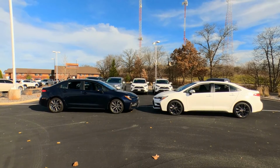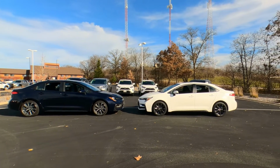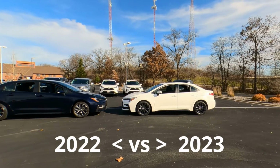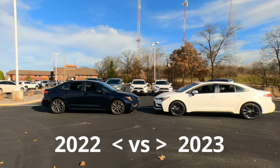Hey, it's Tony talking car biz. Just a quick exterior comparison between this 2023 Corolla SE and the 2022 here on the left.